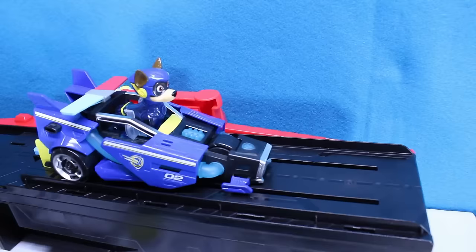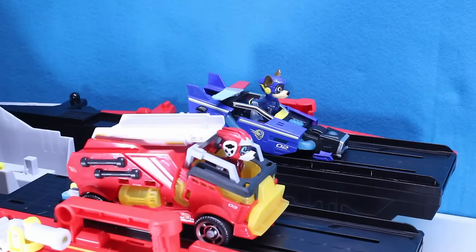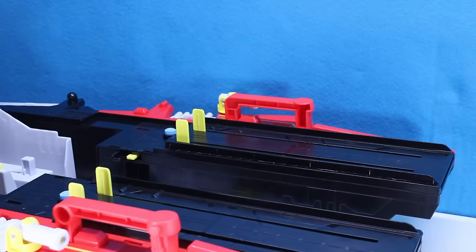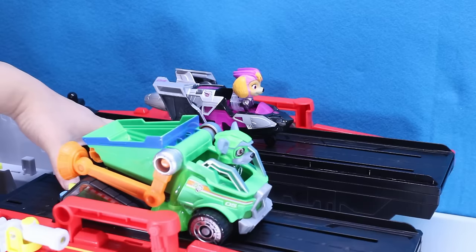Of course, it doesn't just work with the included vehicle, it works with all the deluxe vehicles. Marshall and Chase, launch! Rubble and Zuma, launch! Sky and Rocky, launch!